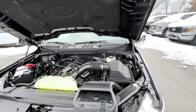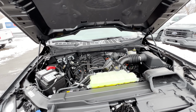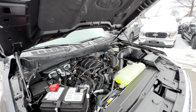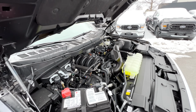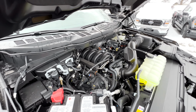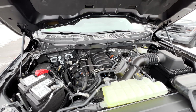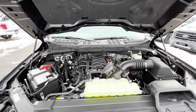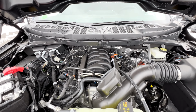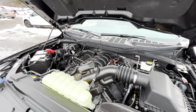Taking a look at what powers this King Ranch, it has the 5-liter V8 engine which comes standard and also gives you 400 horsepower and 410 pound-feet of torque. You've got other options that you can get like the 3.5-liter EcoBoost engine or the 3.5-liter PowerBoost full hybrid V6 engine. Towing wise with the King Ranch and with this V8 engine, you can tow about 9,400 pounds when properly spec'd. However, you can tow more if you choose the right engine, axle ratio, etc.